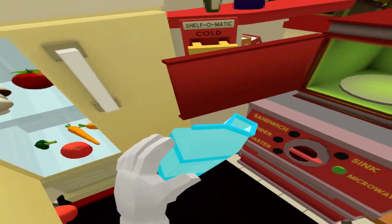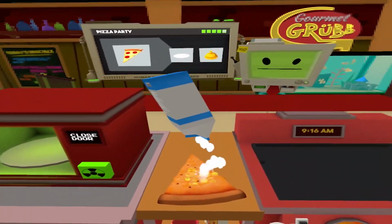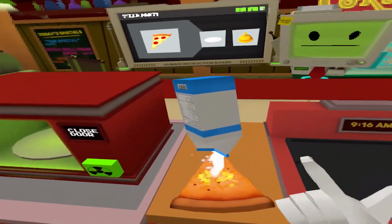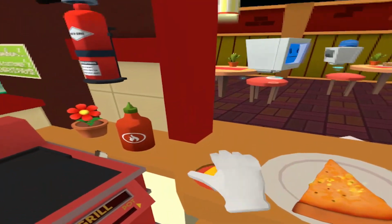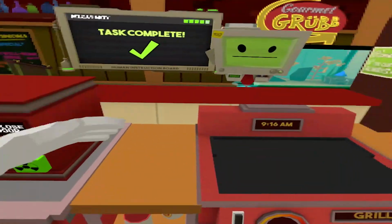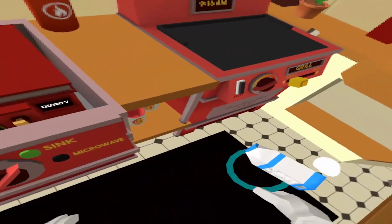Let's add some milk. Yes. More milk. A lot of milk. Mama's favorite kind of dish. The milk pizza. Yummy, yummy in my tummy. Wait, the hot sauce! I keep forgetting to add the hot sauce. Let's go back to the sink.